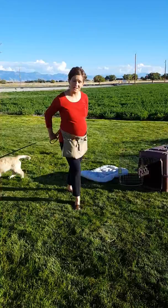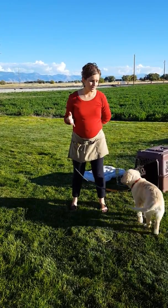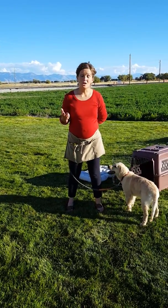Now we're going to go through the obedience commands. We're going to show you come, sit, stay, down, down, stay, crate, drop it, watch me, and go to bed.